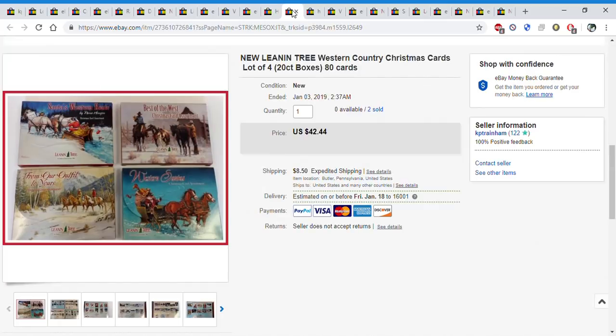I had these Lean & Tree Christmas cards. Each one of those packages has 20 cards for a total of 80 cards. I had 4 lots of this exact one. The first 2 I sold before Christmas for $58 plus shipping. Then after Christmas I lowered the price. This first one, the buyer asked if I would do $40 shipped.